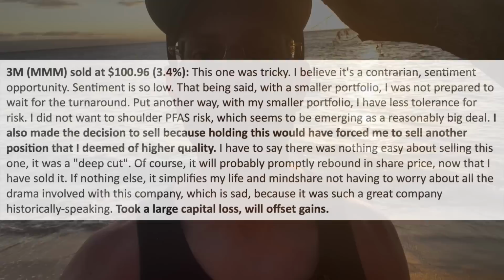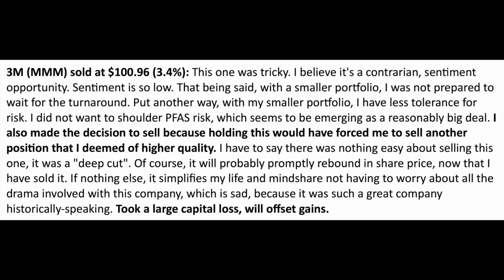Now, the next stock that I sold by position weight was 3M, and I already shared this. It was 3.4% of portfolio value. I sold my 3M shares at $100.96. Now that I sold, it will promptly go up in value, I'm sure. But that's just how things work.